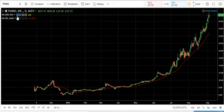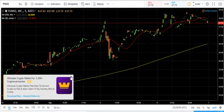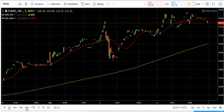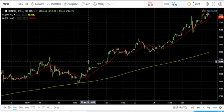Funko, another stock that kind of has a mind of its own. Another stock that doesn't care about Trump needing toilet paper at the toilet, calling for his wife. Another resilient one.